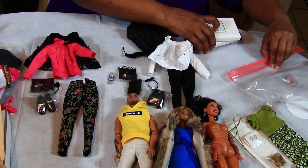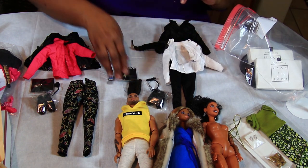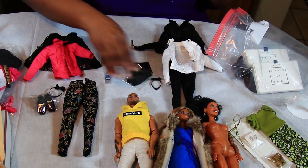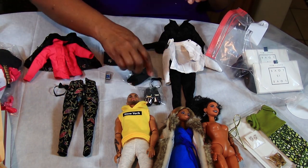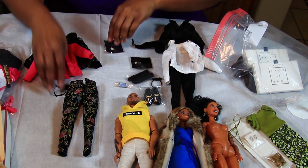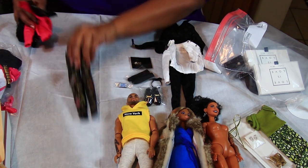So I'm gonna put the black tuxedo on Lukas. I'm gonna use these shoes with that, the gold, and we'll just accessorize him and see what we're gonna put on here.